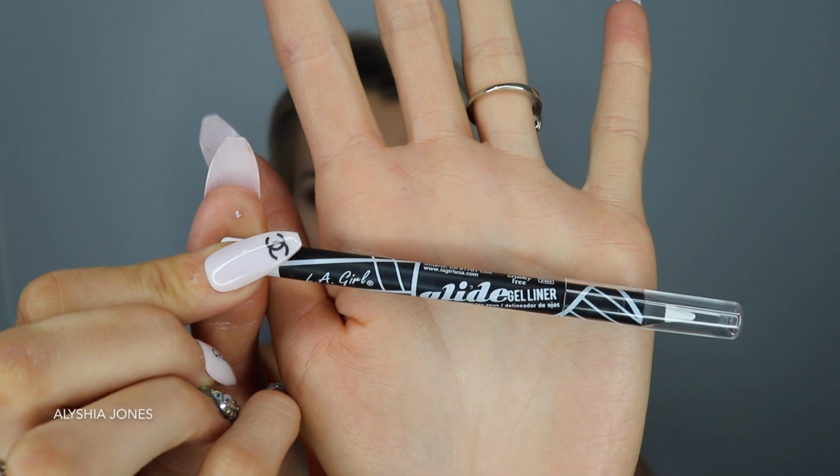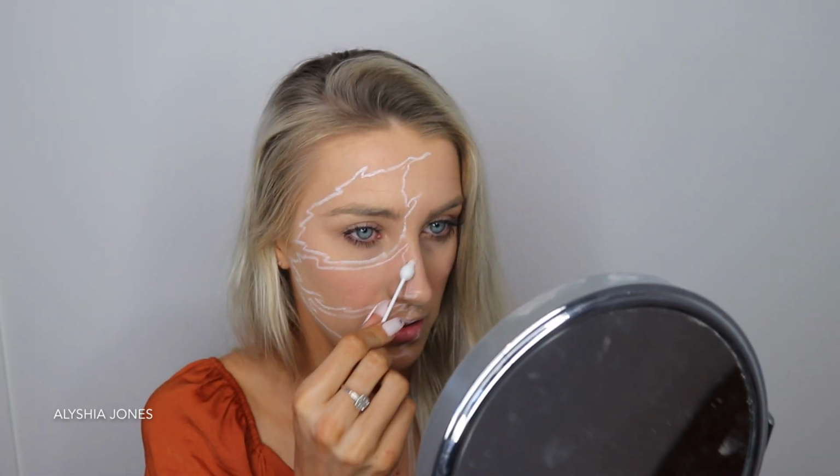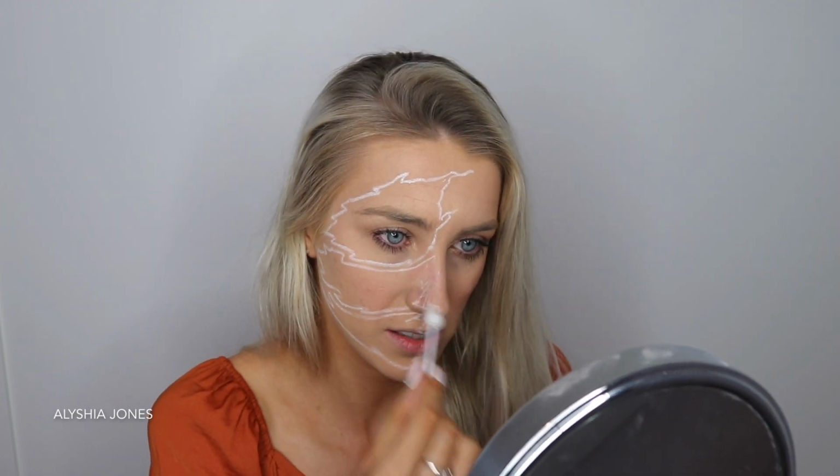So I'm taking the LA Girl Glide Gel Liner again, and I'm going to trace out where I want my torn skin to be. If you make a mistake, which I just did, I don't want this line to come over my nose. I just forgot that a pumpkin has a triangle nose. I want to see the triangles, so I'm going to take a Swisper. I'm just going to take that off. That's what's good about white as well, it's just so easy to fix.